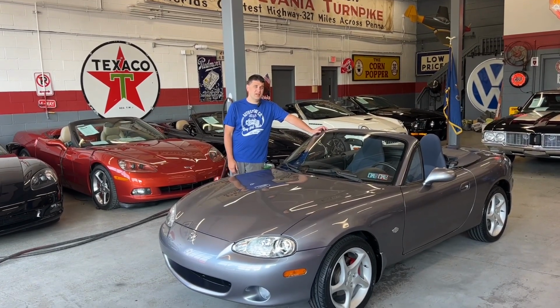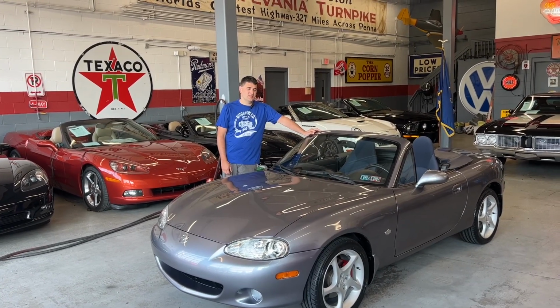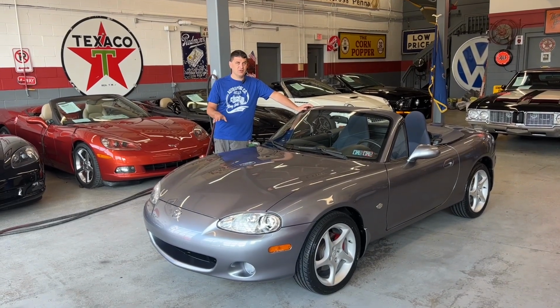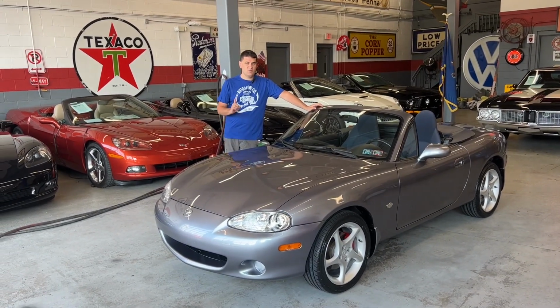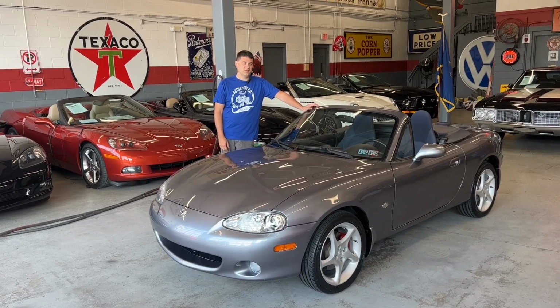We just got in a pretty nice 2003 Mazda Miata Shinsen edition. They made about 1,500 of these. They were pretty much all the same. This one is a one-owner, clean Carfax with just 40,000 miles on it.